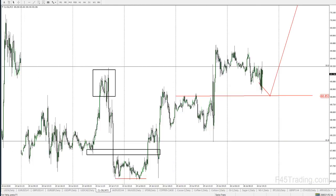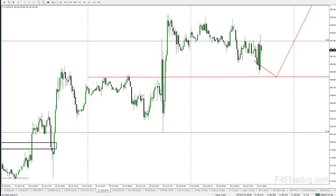Crude oil, anything going on in crude oil? Price is just sitting there, just really working this range in here. So nothing on crude oil that I like yet.